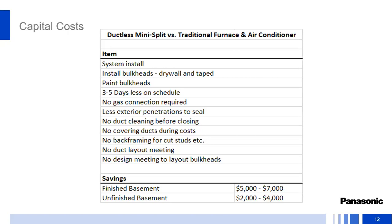So looking at the particular house we have here, whether you have a finished basement or unfinished basement, there's a bit of a difference because this is a 1-story house. It gets a little bit different with a 2-story. But for an unfinished basement, it was about a $2,000 to $4,000 savings. For a finished basement, it was a $5,000 to $7,000 savings.